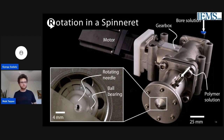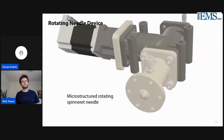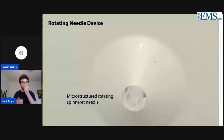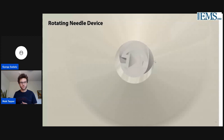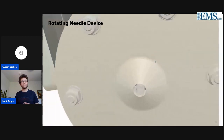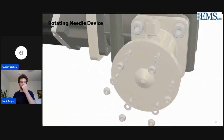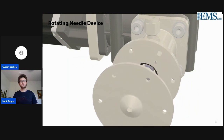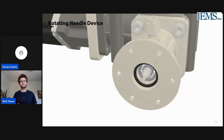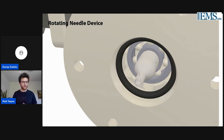Now, how does this look in action? So here I have this rendering. Now, turning this on, we can see that on the inside, the microstructured needle rotates in order to twist the ridge. And when we zoom out again and remove the cap from this device, then we also see some first additional components, as for instance, the ball bearing, but also here this static sealing. However, as I showed, there are also rotation sealings that are further in the back of this design.